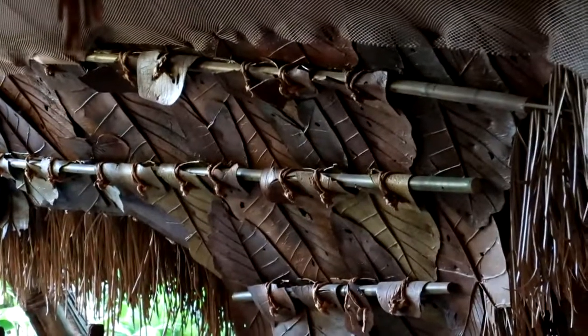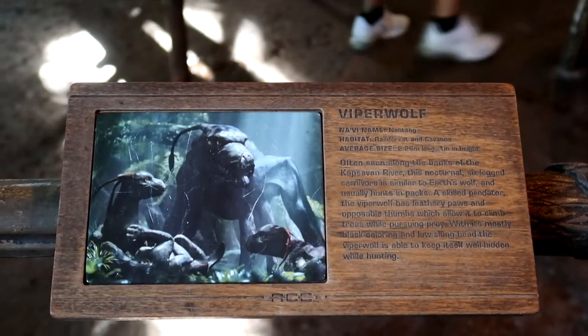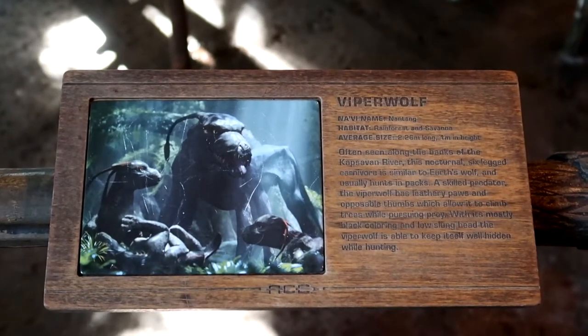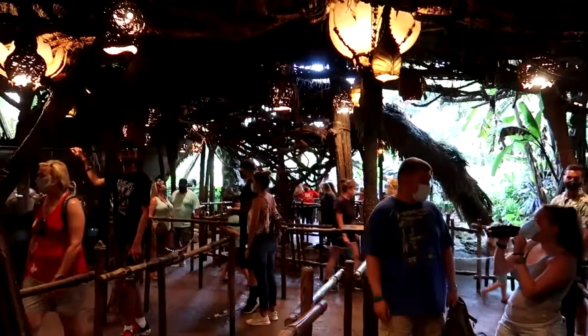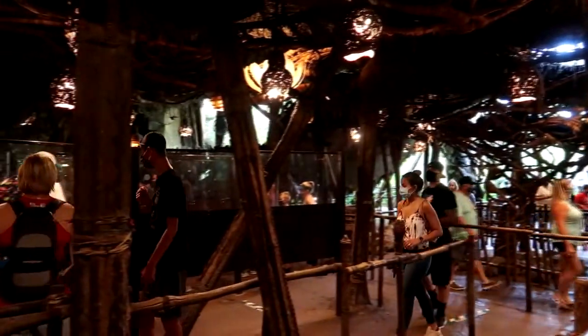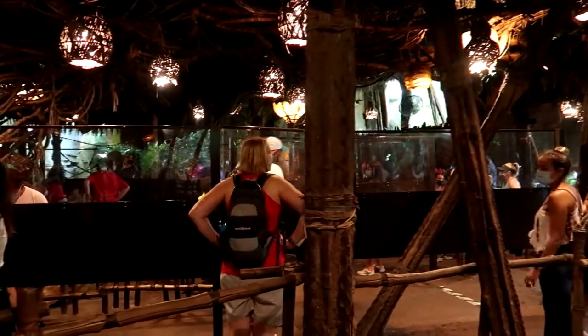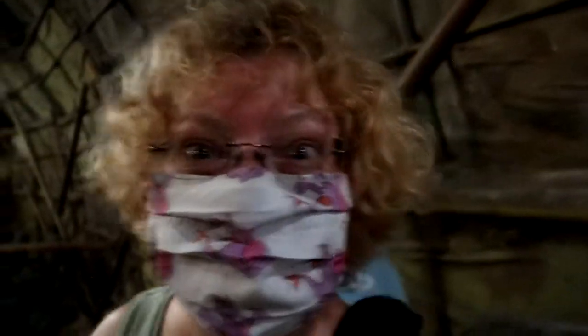I love that the roof is made out of leaves. And there's signs on the rails, like you might see at a zoo, to tell you about some of the wildlife. And don't get me wrong, the queue's not awful. But compared to the theming in Flights of Passage, it's just not up to the same level. As we get closer to the ride vehicles, do you know what we feel? Air conditioning.